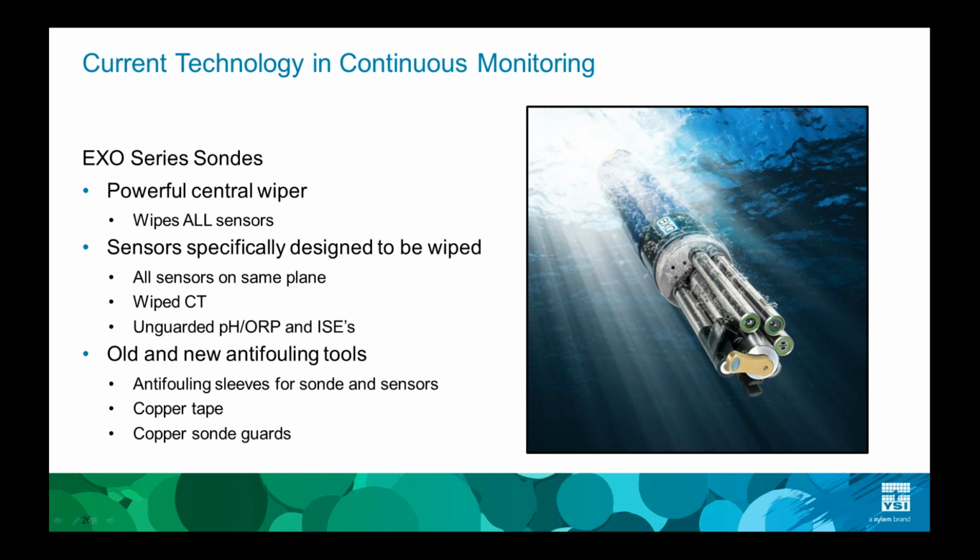First, they are all on the same plane, which is how one brush can be used instead of multiple. Next, we've developed a wiped conductance sensor with a U-shaped channel that allows the brush to wipe the electrodes completely. Finally, we've also developed unguarded pH, ORP, and ISE sensors.